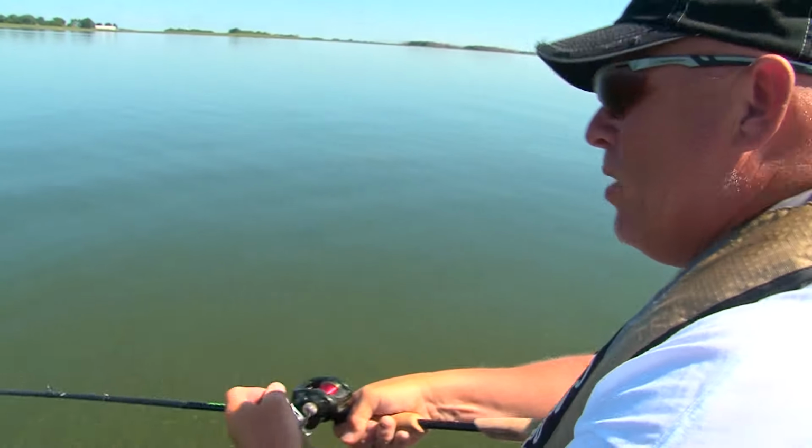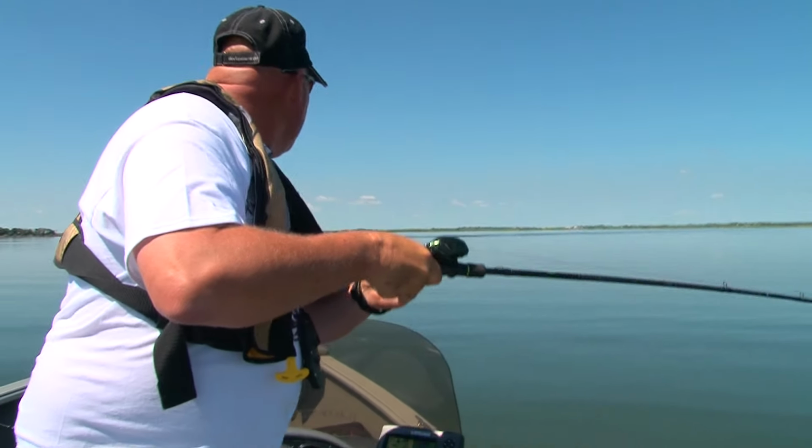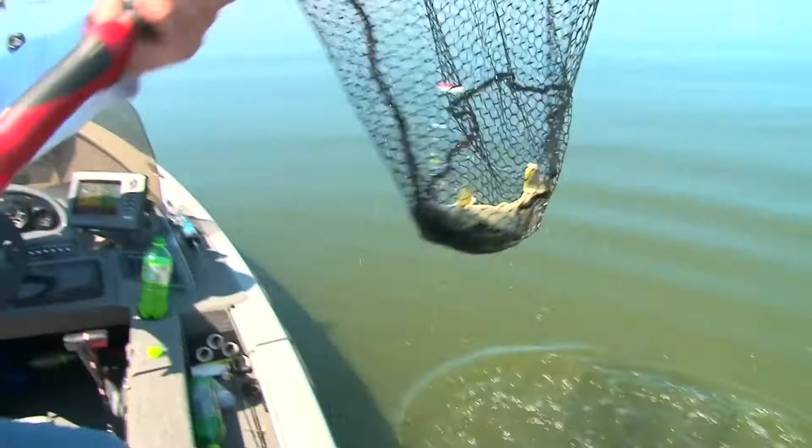This one really almost jerked the rod out of my hand. Might be a pike or else it's a nice walleye. We don't know yet. We're kind of just getting him up here, and it's a walleye. It's a big one. I need the net. We got a big walleye here, guys. Big walleye. Nice fish, John.